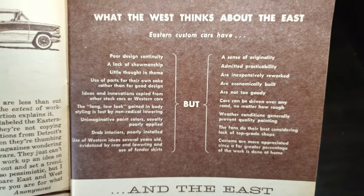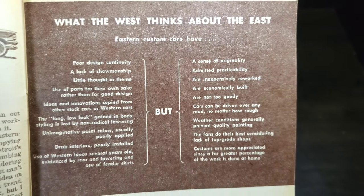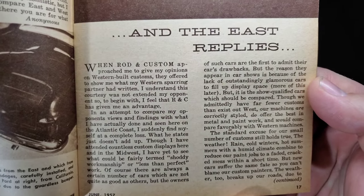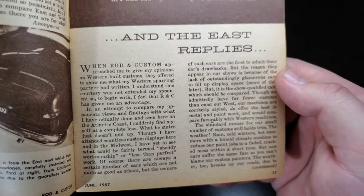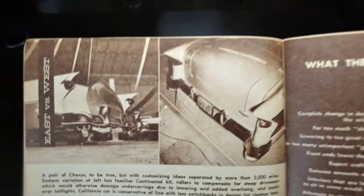What the West thinks about the East. Eastern custom cars have, but that and go through that if you would like. And the East replies. Kind of fun, the East versus West Coast rods.